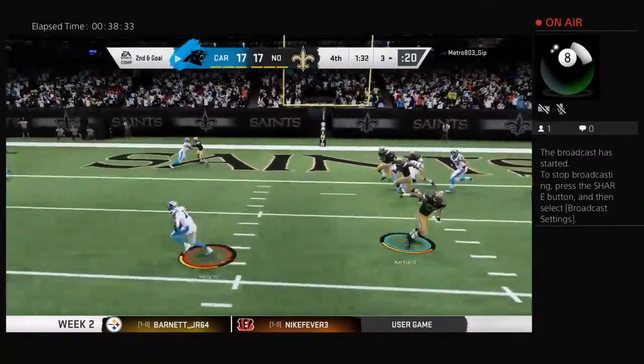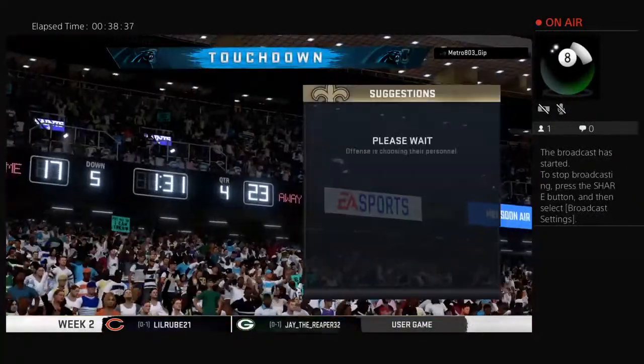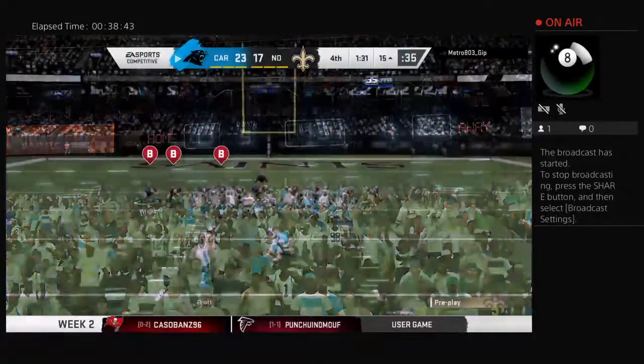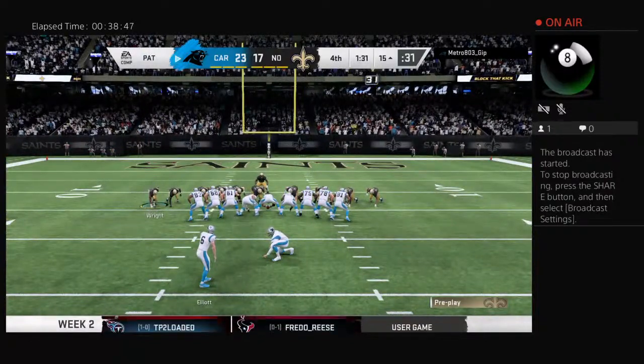On 2nd and goal, here's an option play left. And he takes it into the end zone for a Panthers touchdown. John Ross, his 4th touchdown on the year. And they are able to break the tie and move out in front here in this 4th quarter.